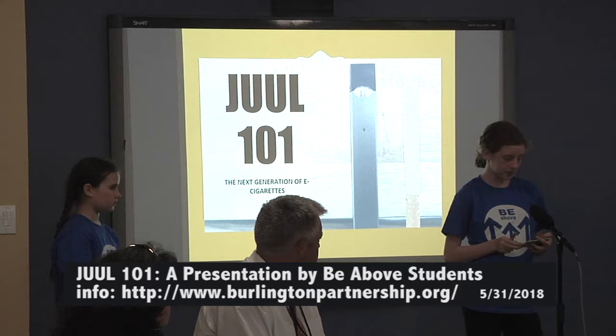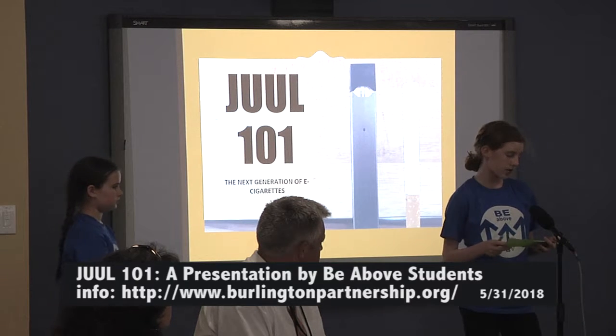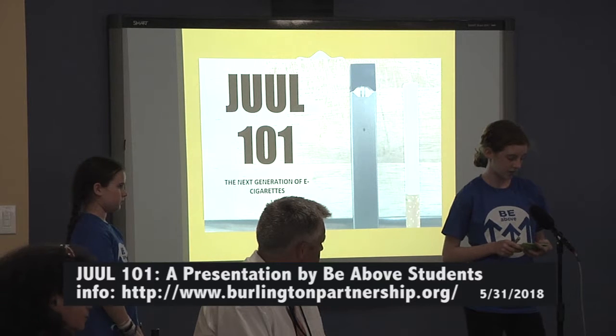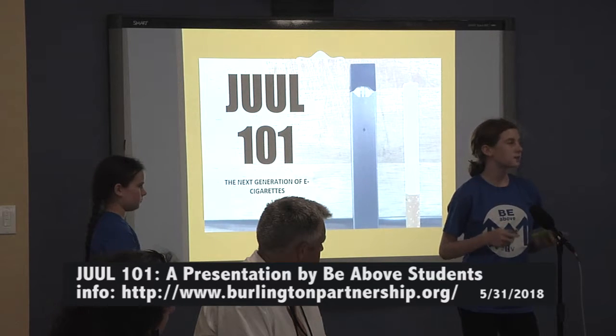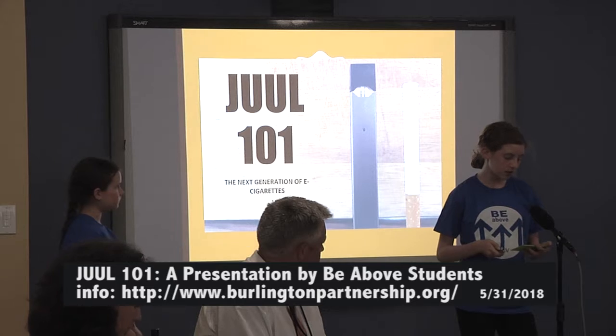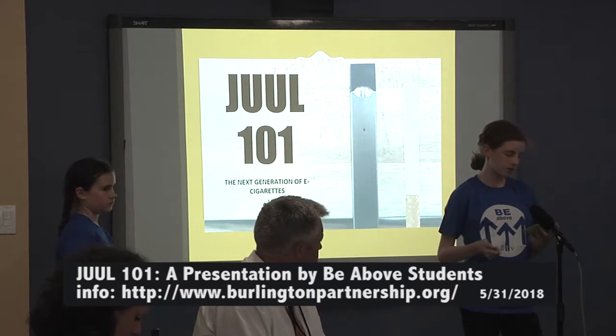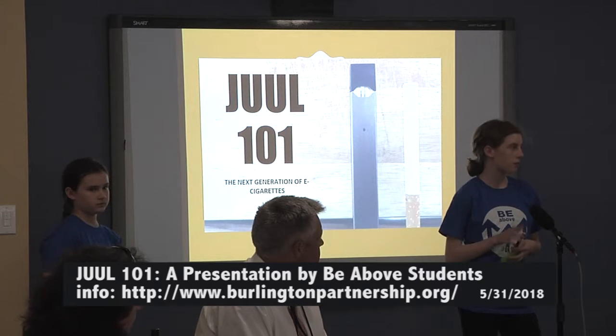E-cigarette usage is becoming increasingly popular among youth, and Juul cigarettes are rapidly becoming one of the most popular e-cigarette brands. This is especially true among youth, who can easily hide Juul devices. They look like flash drives or jump drives and can easily fit in the palm of your hand.